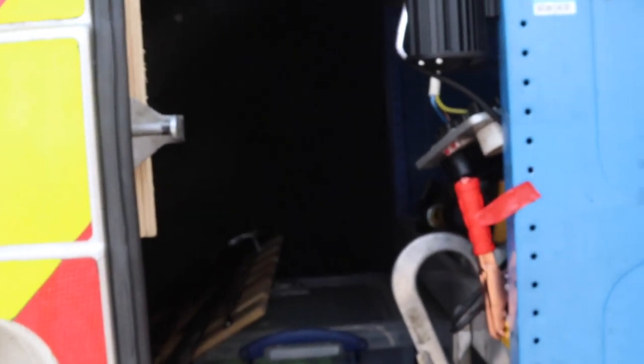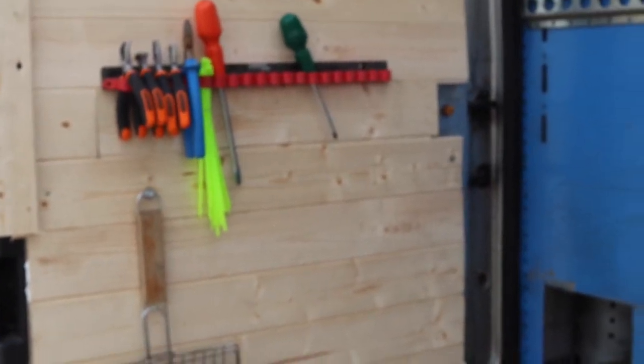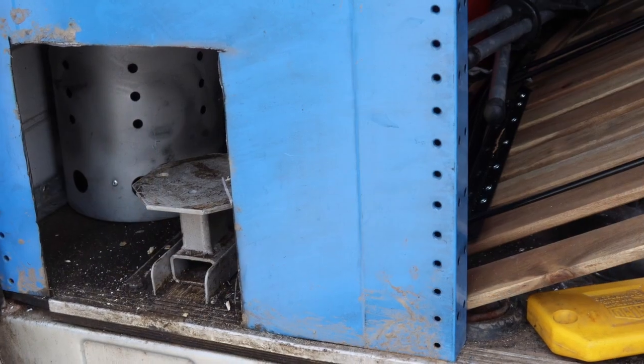So on to the garage. I've repurposed the shelving system to carry the bed and provide plenty of storage, including some cheap garden furniture and a big Coleman's gazebo. There is a power socket, tool storage, gas bottle, and this vice holder that came with the van, which I'm sure I will find handy for some reason.